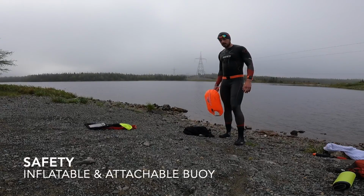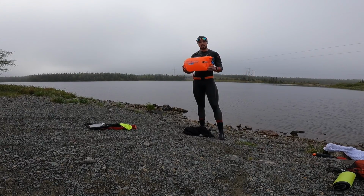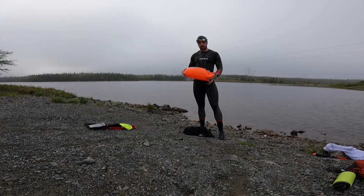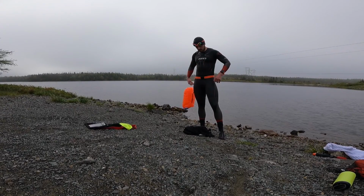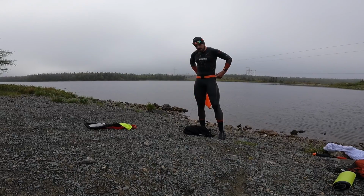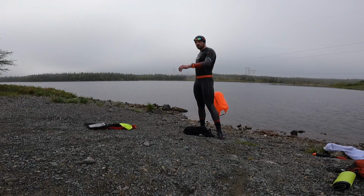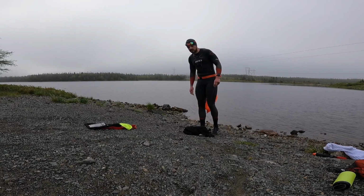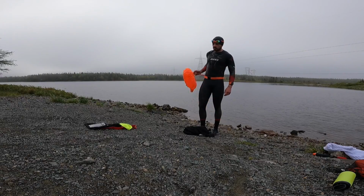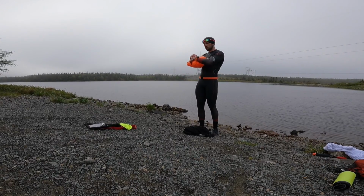As you can see here, we have our buoy attached. And as I was explaining earlier, it blows up, as you can quite obviously see. This will end up right behind you, right in the back, and you'll be swimming along and you won't even really notice it. It'll hit you in the hamstrings a few times, so you'll see it's there. And when you need a break, it'll float up to the top and you can simply lean on it like this, and then you're out of the water.